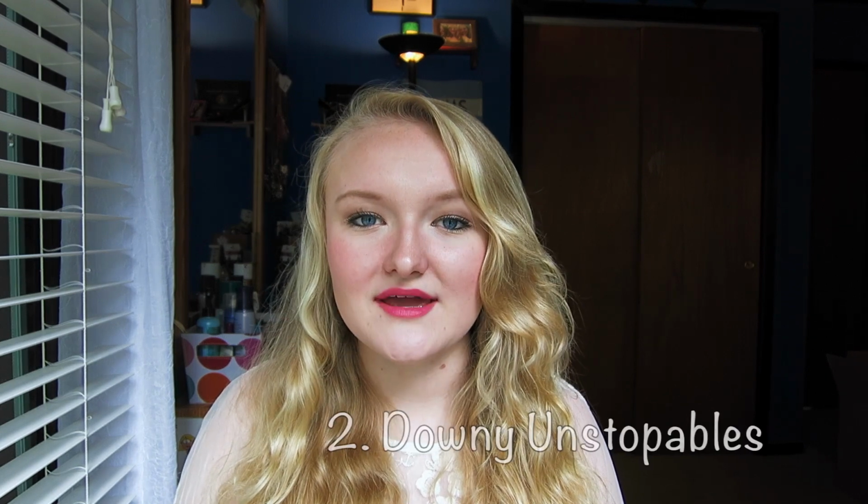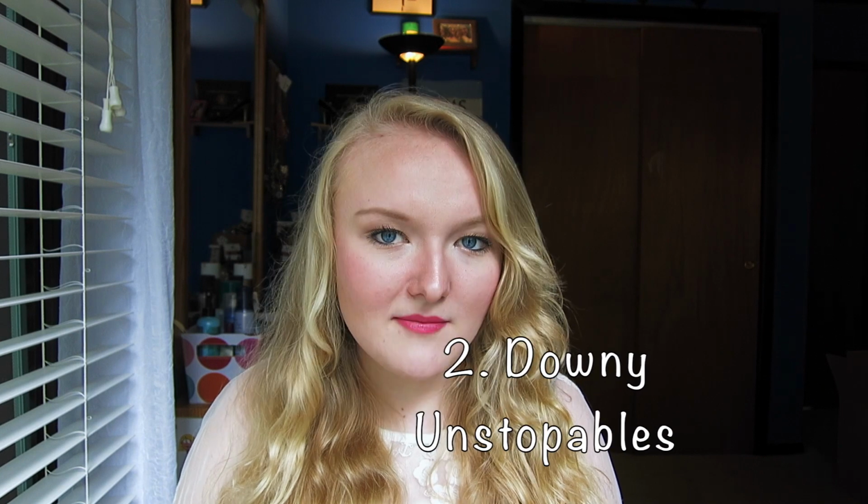Next up is something that I didn't think to bring until about halfway through the year, and it was my mom's idea that I actually got them, and those are the Downy Unstoppables. You put them in with the detergent and your fabric softener and everything when you do your laundry, and they are just scent boosters.